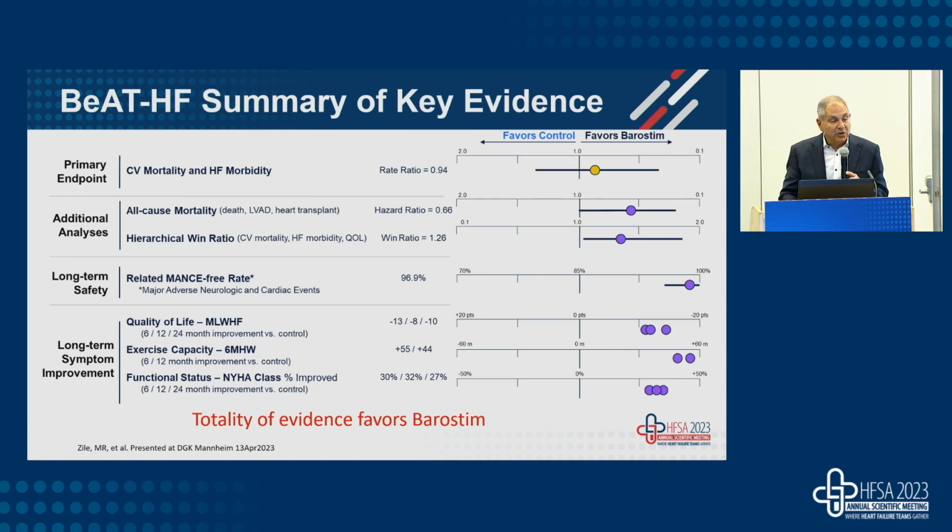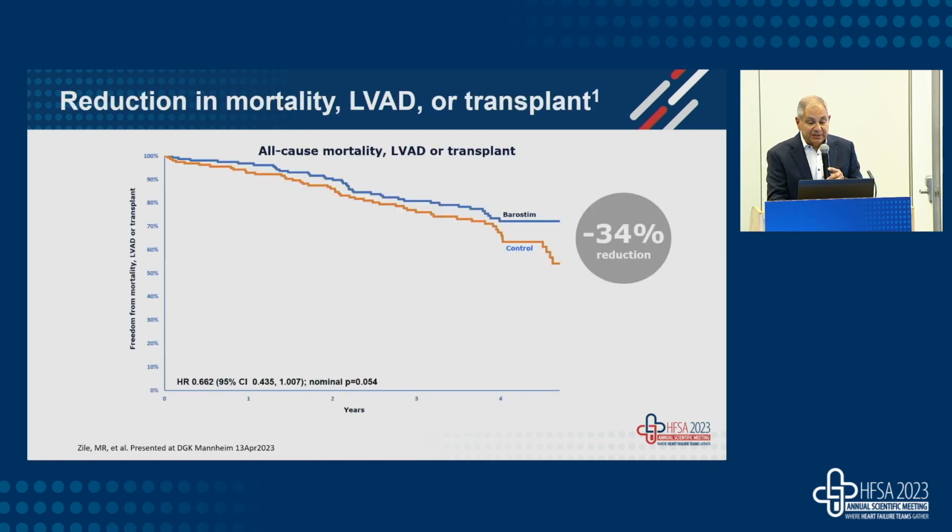And the hierarchical win ratio, a composite score evaluated hierarchically, was also positive, here statistically so. And I'll go into that a bit more on the following slides. And then finally, you can see that long-term safety has been demonstrated.